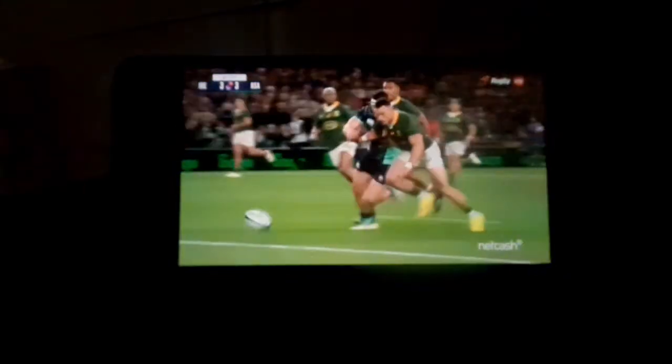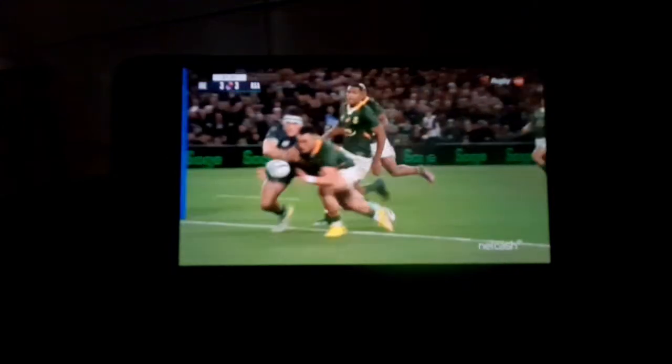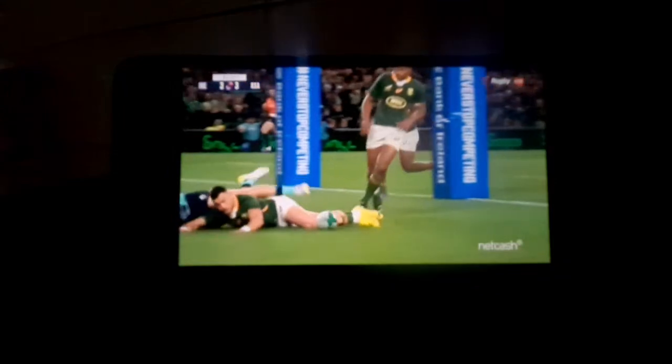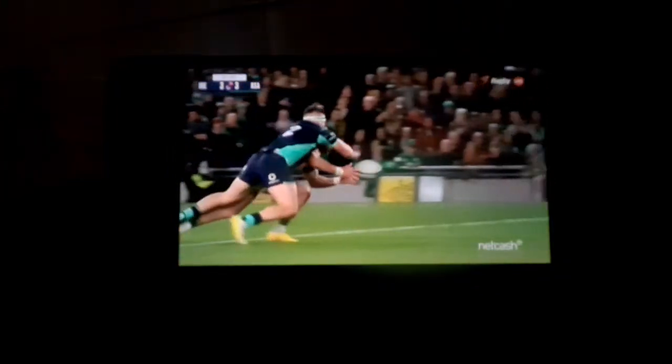No, it's not that. It was knocked on first, wasn't it? Yeah, I think he knocked that initially then. So there. Yeah, knock on. Knocked forward and then dotted down.